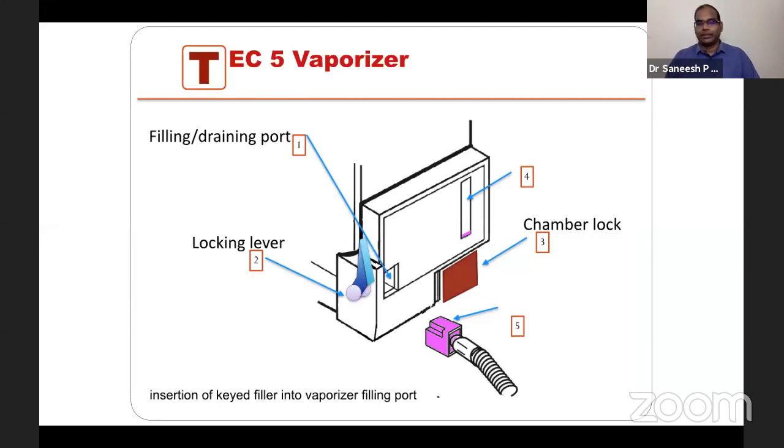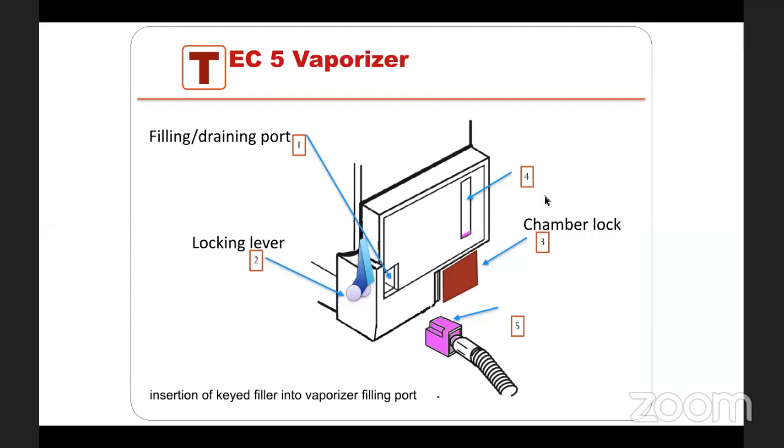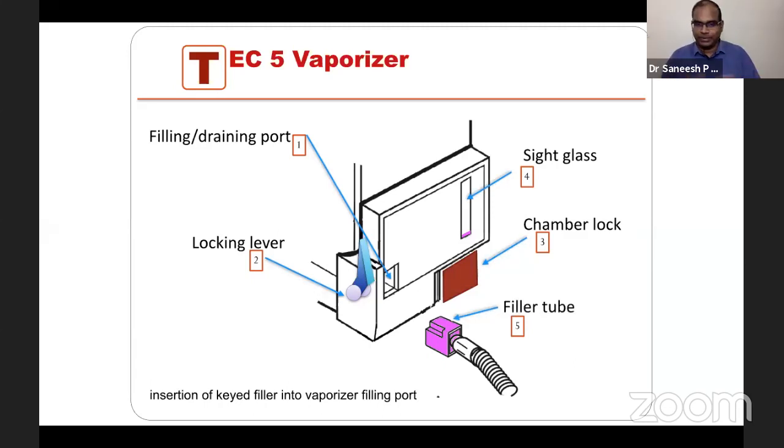Chamber lock. Okay. Once you unlock only, you can raise the bottle and start filling. Four is? Side glass. Side glass indicator. Five is? Filler tube. Okay. This is part of the keyed filling. So once you give the technical term, your examiner also will be happy. Your discussion won't get dragged.